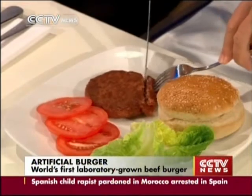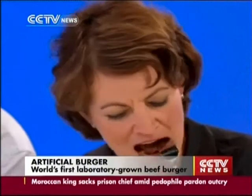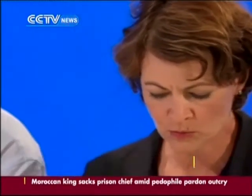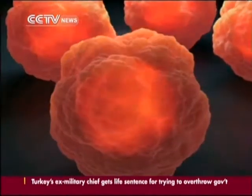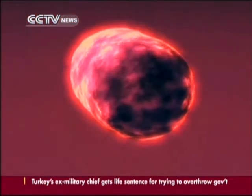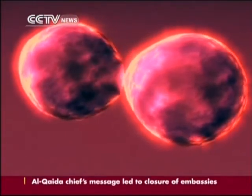It cost a mouth-watering €250,000 to make and wasn't produced like any other burger. It was grown in a test tube by Dutch scientist Mark Post. We take a few cells from a cow, muscle-specific stem cells that can only become muscle. There's very little that we have to do to make these cells do the right thing.